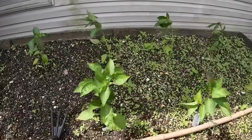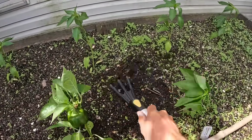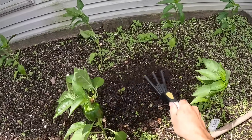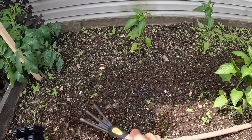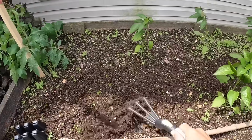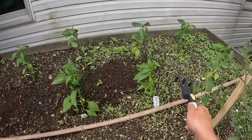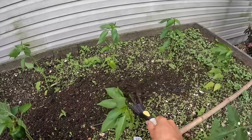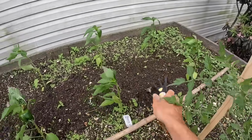But it's almost a complete solid mat of weeds. Now's the time we got to come through here and just scratch all this up. Hopefully, you know, kill those weeds, or at least get them on top. The sun will dry them out and then they'll die. I did this section before and you can see the difference. That's all it would take, but I don't got time right now. I gotta get back up to the greenhouses.